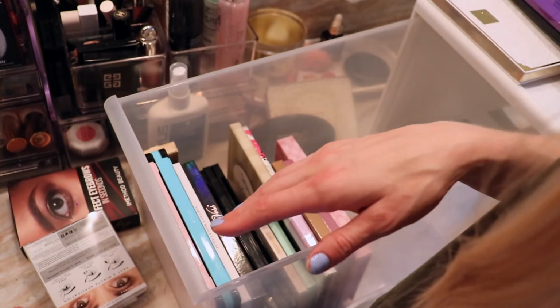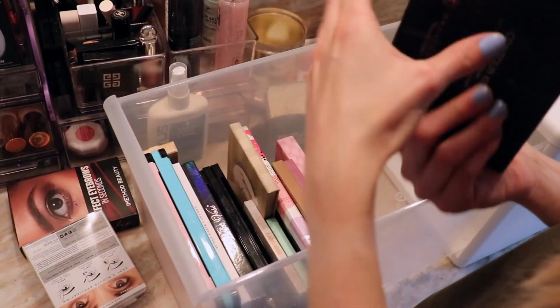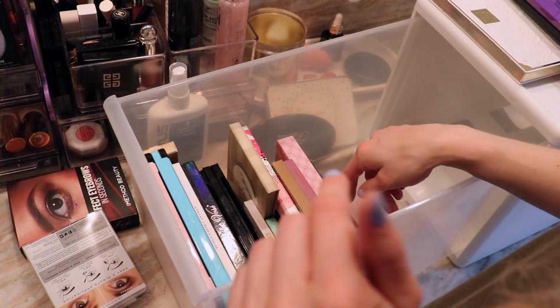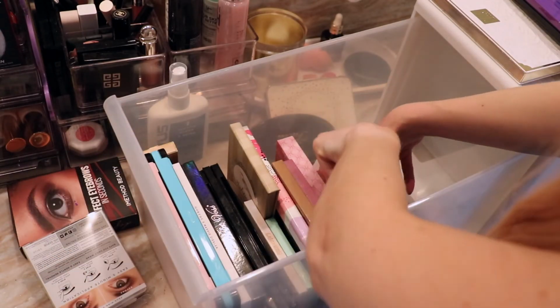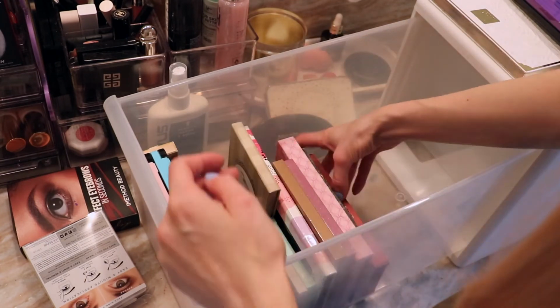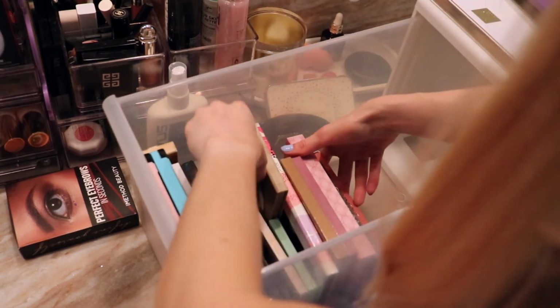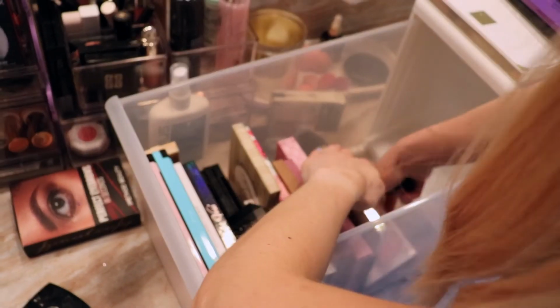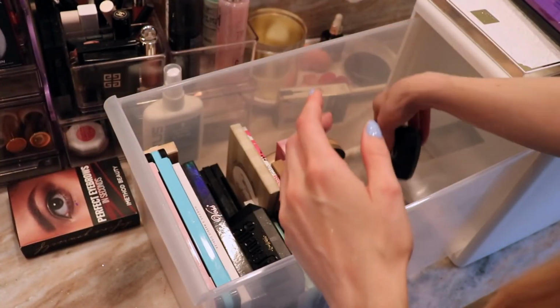Okay, so it's basically going like eye and then face, because I don't use the face palettes that often, but I do have some that I need to try for my mom. I'm just not going to put them in here because I may forget about them, so those need to be up here. I'm going to actually put this in my other sideboard. I just think I might get a little bit lost in there.